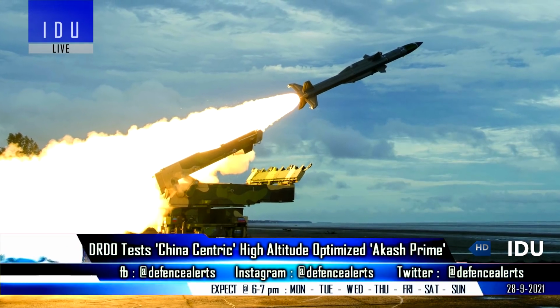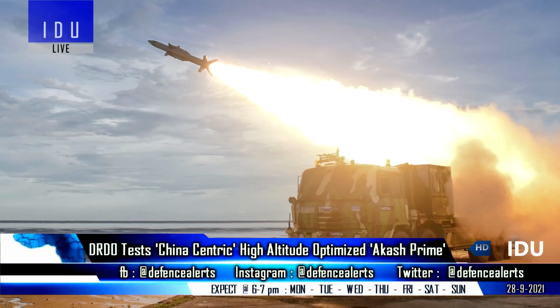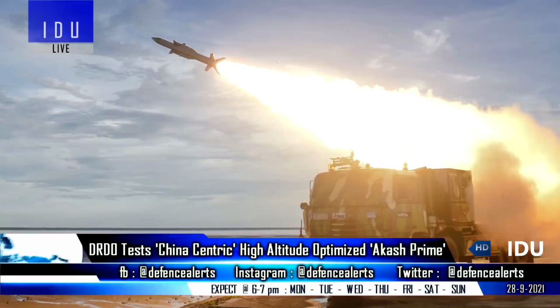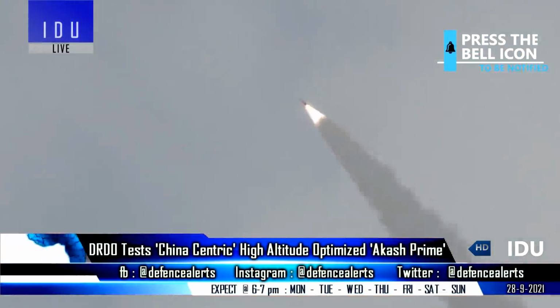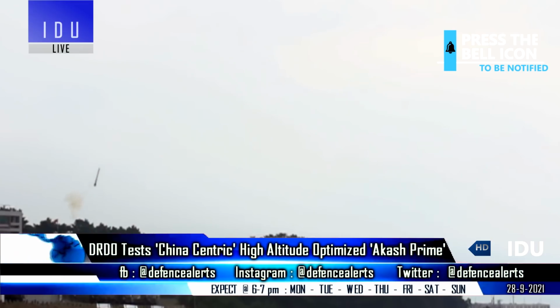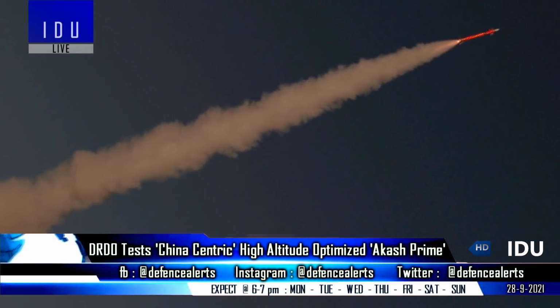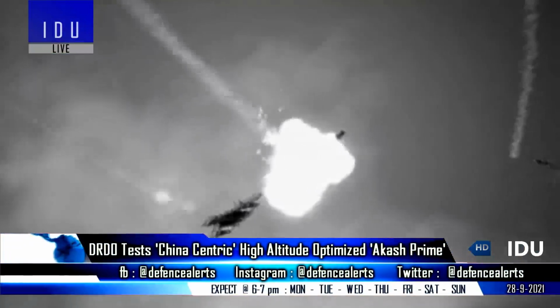India has successfully conducted the first test of the Akash Prime surface-to-air missile, and it has successfully intercepted and destroyed an unmanned aerial target that was mimicking an enemy aircraft. The Akash Prime has a range of more than 40 kilometers, and is equipped with an indigenous active RF seeker for improved accuracy, and comes with increased performance under a low-temperature environment at higher altitudes.